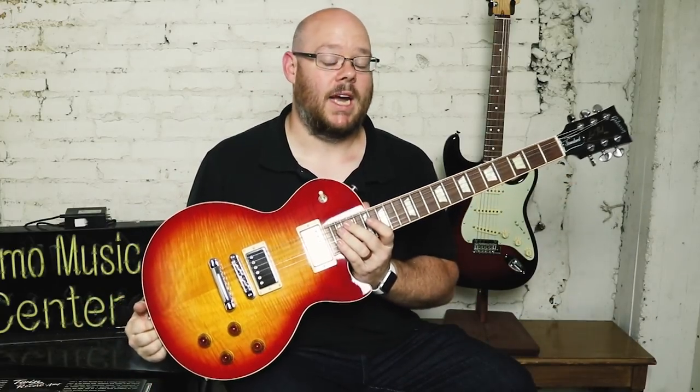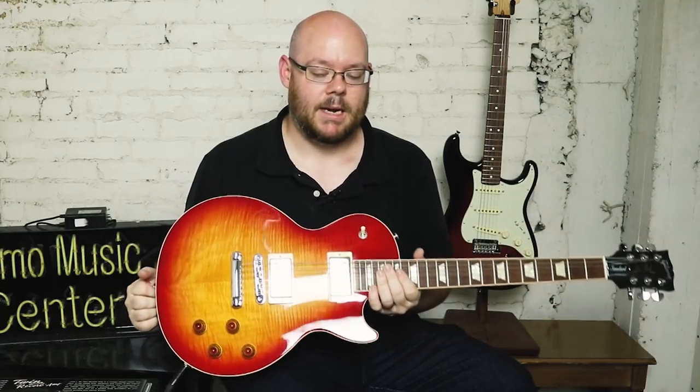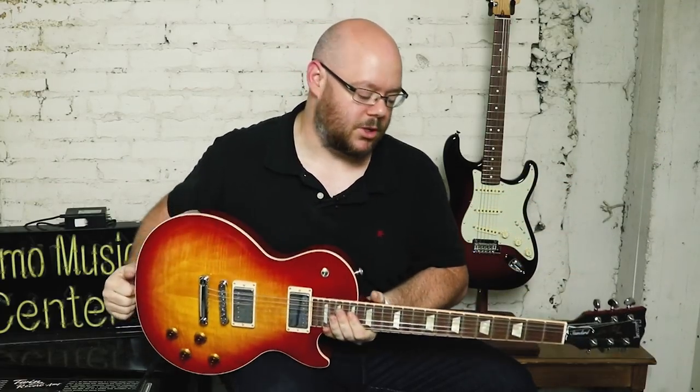But since about '58, it's had humbuckers, or '56, so forth. The bursts were '58. Anyways, for a long, long time, this has been the Les Paul: two humbucking pickups in the neck and bridge position with a three-way toggle switch.